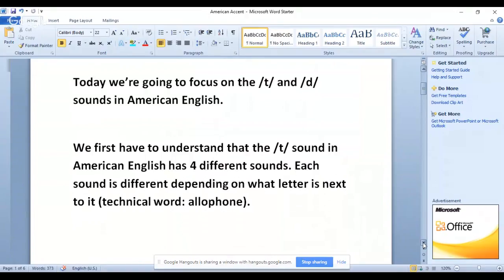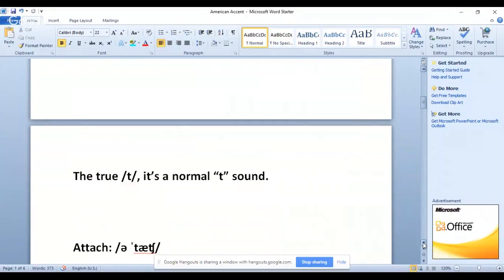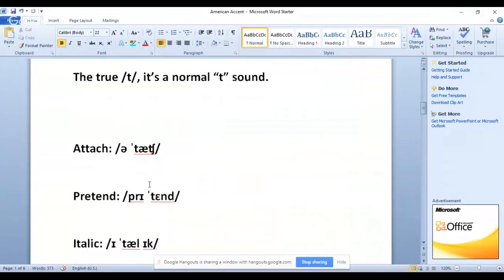So basically, let's just get started. The first, oh yeah, I have the phonetics here in case some people know how to read those. The Word document doesn't like that. So anyway, we have our true normal T. Let's start out simple, right? Just the normal T sound.